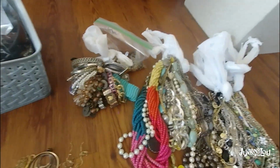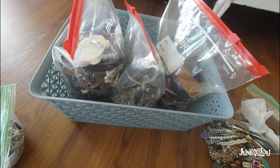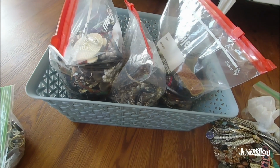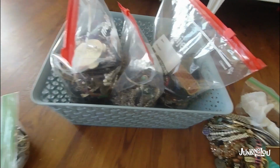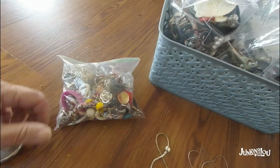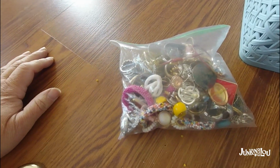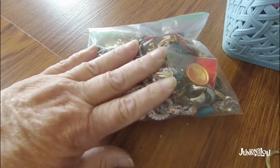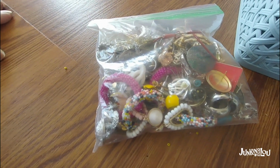And then check these out. So these are all the baglets I got that I'm going to be selling. It's just junk jewelry, and usually I get like $8 a bag, so I should get $24 back on that right there. These are all the rings and all the sets of earrings. So there's a lot in there. There's 20, 30 pair. I think I'll be doing just fine.